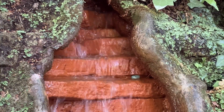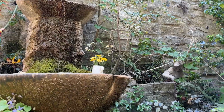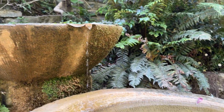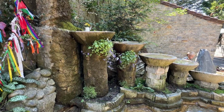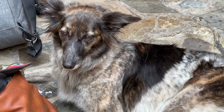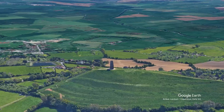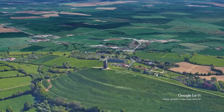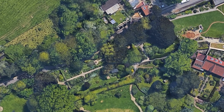Together, the red iron of the Chalice Well and the white chalk of the White Spring have long been seen as symbolic. Blood and bone, feminine and masculine, earth and spirit. Some believe these springs represent the union of divine opposites, and that Glastonbury lies on powerful ley lines, where ancient energy flows through the land.